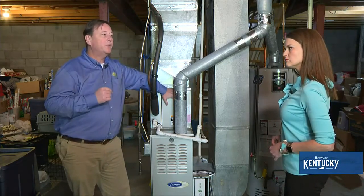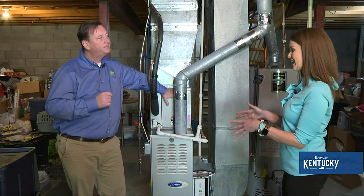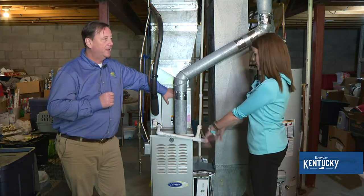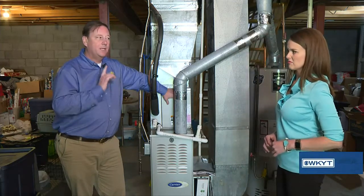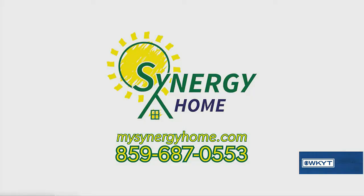Mold can't grow in the presence of ultraviolet, so it's good for your air quality and good for your system's maintenance. So if you've had a history of this getting clogged and different things going on, it's probably a good idea to look at adding UV light. Every hospital in America has UV lights in their ductwork. Every home should too. For more, give us a call at 859-687-0553 or mysynergyhome.com.